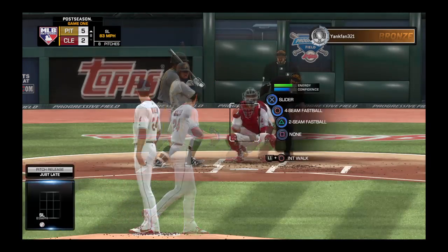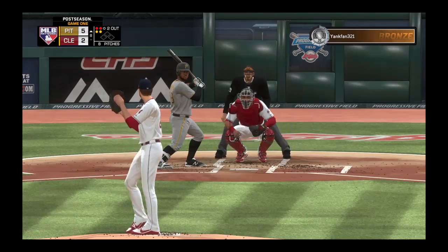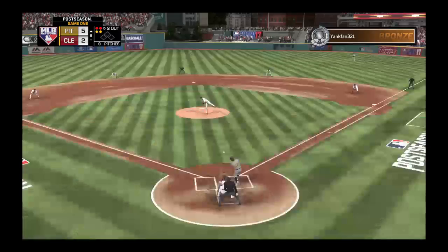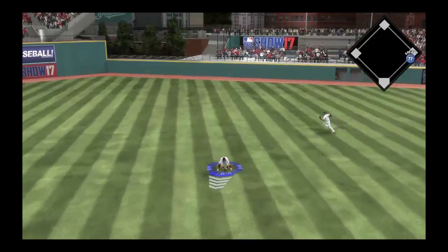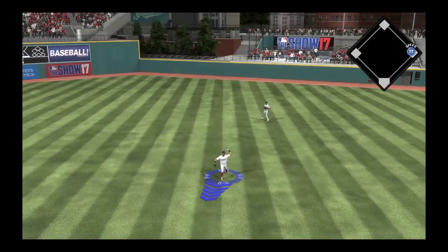And he lays off it to even the count 2-2. Back-to-back sliders in on the hands. He didn't handle it real well at all on the previous pitch, so why not come right back with it again? Better job of laying off that one, though.